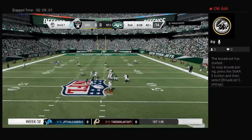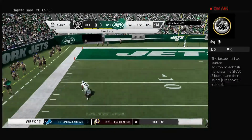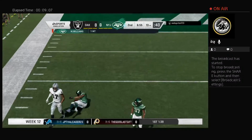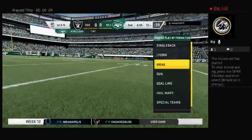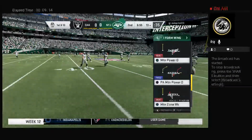Rodgers going to throw. And it's intercepted. Picked off by Marcus Williams. And a big turnover there as his guys will get the football back.